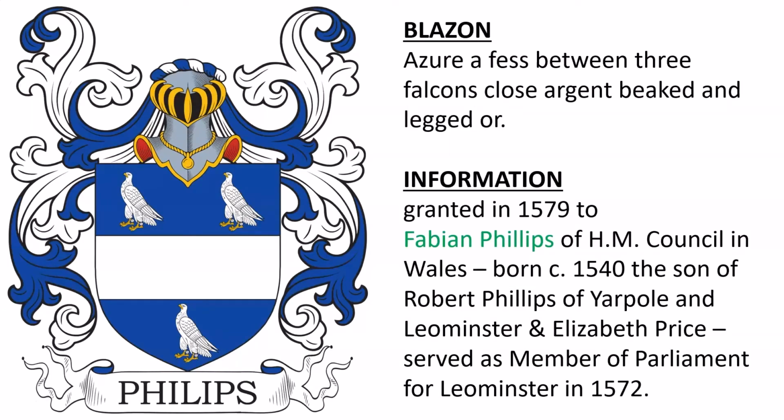Next is azure, a fess between three falcons close argent, beaked and legged or. This coat of arms was granted in 1579 to Fabian Phillips of Her Majesty's Council in Wales, born in the year 1540, the son of Robert Phillips of Yarpole and Leominster, and his wife Elizabeth Price. And Fabian served as a member of Parliament for Leominster in the year 1572.